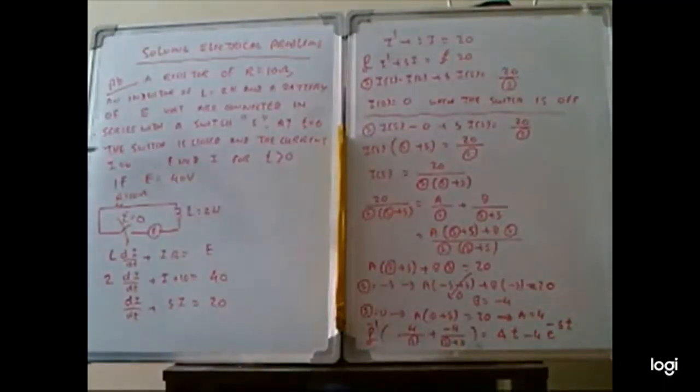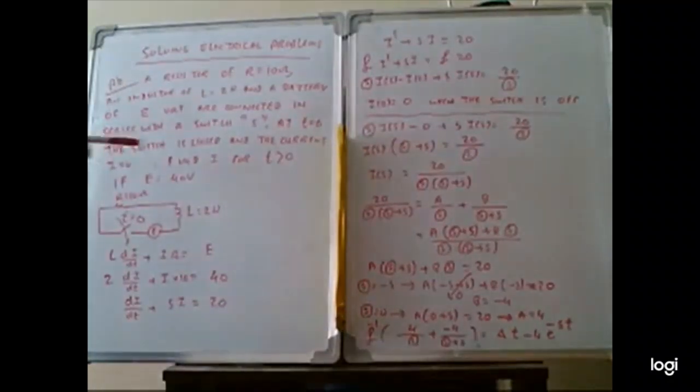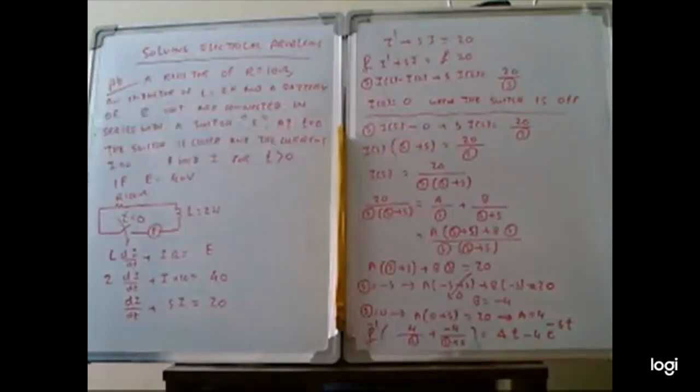The current is I equal to 0 because of the switch, at the moment before. So no current can pass through because the switch is off, so the initial current I is 0. So you have to find the current after the switch is closed. The supply voltage is 40 volts.